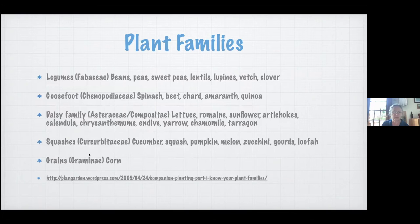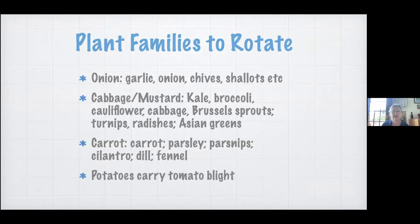And then the only grain we really grow is corn, so that's not a big deal. But you want to rotate your onions, your cabbage, your carrots, and then the potatoes and tomatoes, you know, make sure you're not growing them alternately in the same bed.